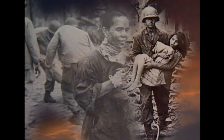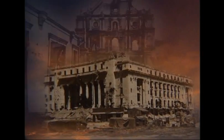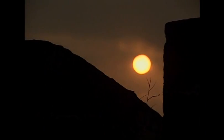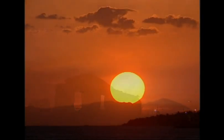As Filipinos moved on to post-war reconstruction, they would be gripped by nostalgia for a nation. A sense of mourning for the things lost during the war. It was a time to rise from the ashes and build a new nation.